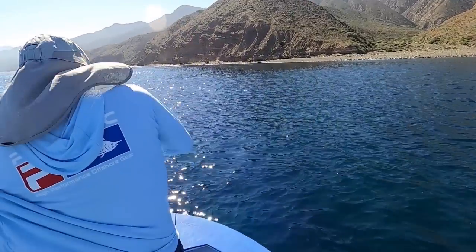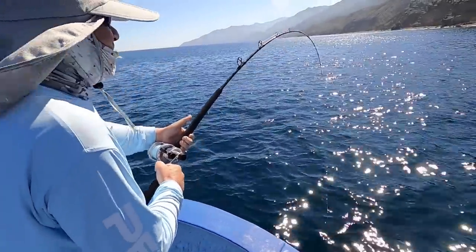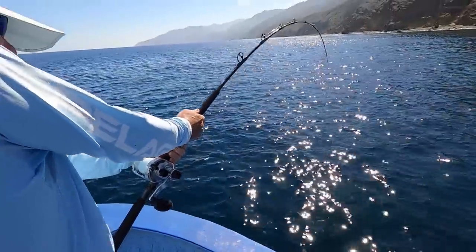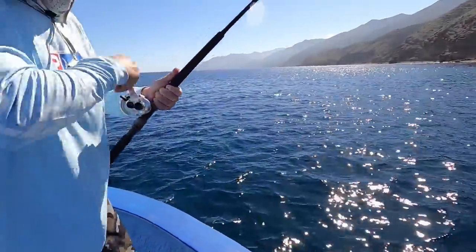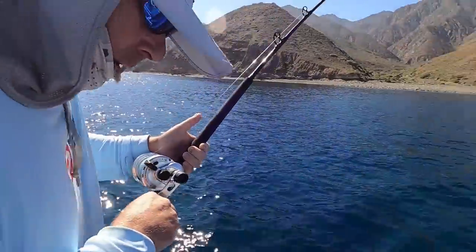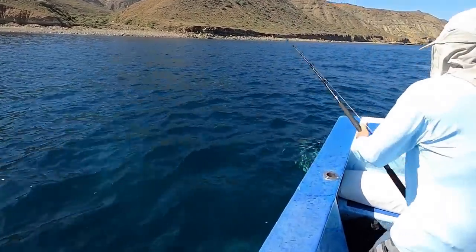Who's running? Come on. Oh! That is as shallow as it gets. I mean, you can see the bottom. Oh yeah, that's swimming. This is mackerel.